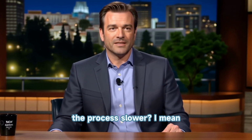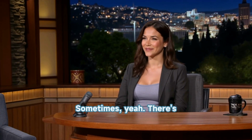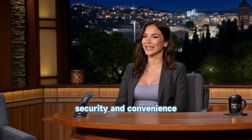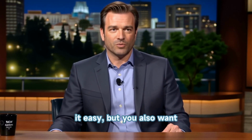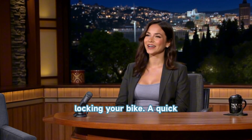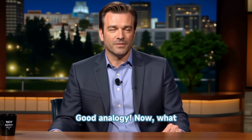But does it make the process slower? I mean, if you just want to get in fast. Sometimes, yeah. There's always a balance between security and convenience. That's life, right? You want it easy, but you also want it safe. Absolutely. It's like locking your bike. A quick chain is convenient, but a heavy-duty U-lock keeps it secure. Good analogy. Now, what about price?